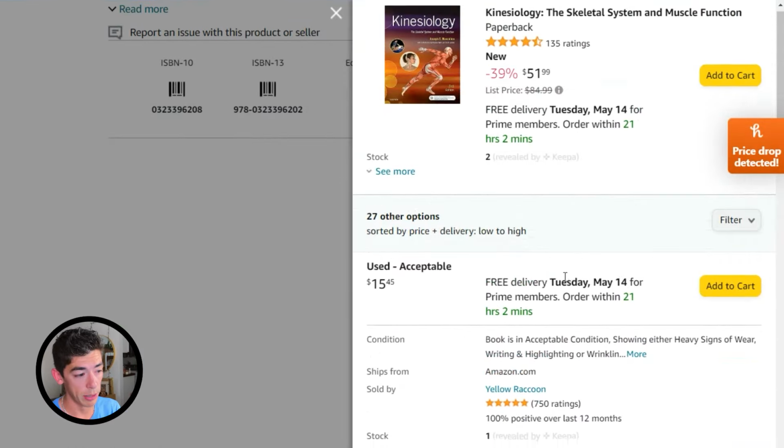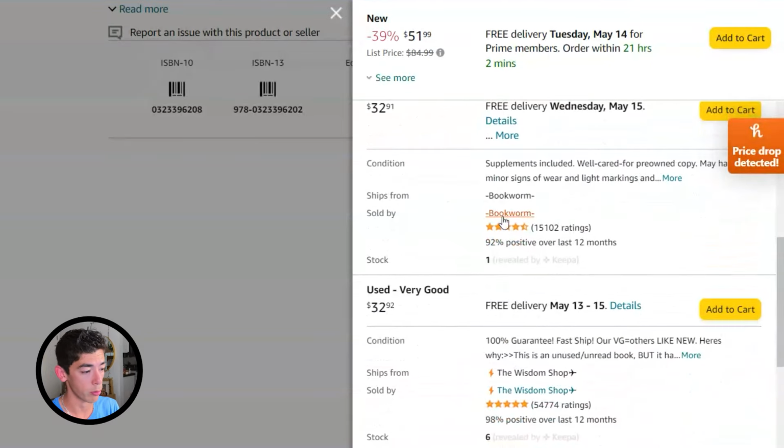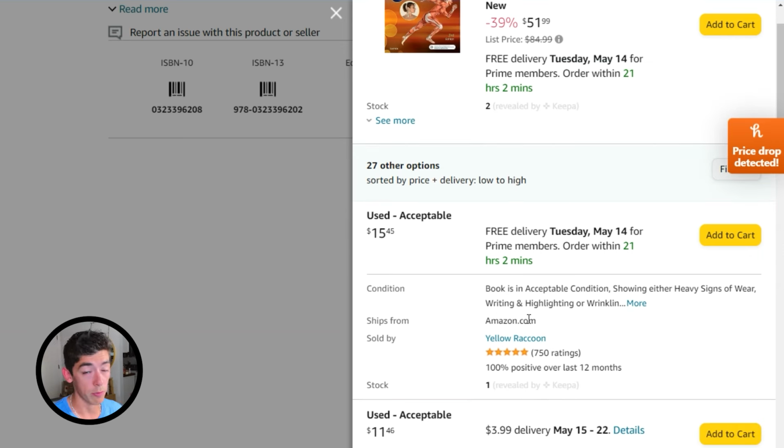A good sign is that we have one copy at $15.49, another copy at $15, then it goes up to $24, and then up to $32. So it shoots up pretty quickly. That's normally a really good sign that you've got a couple really low undervalued copies when you have just one or two or three, and then the price shoots back up. Now this would be from a prime eligible or from a prime seller.